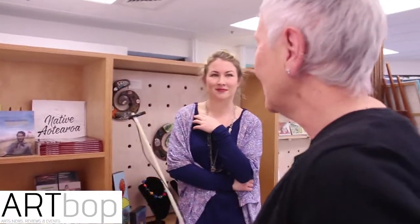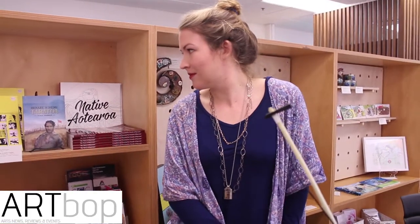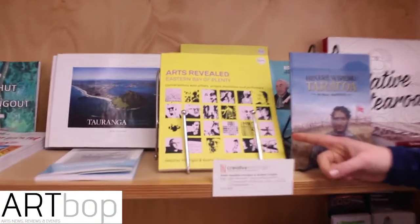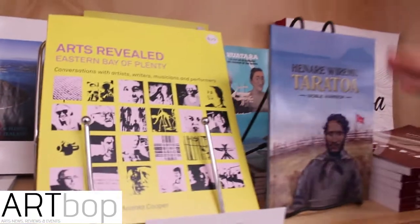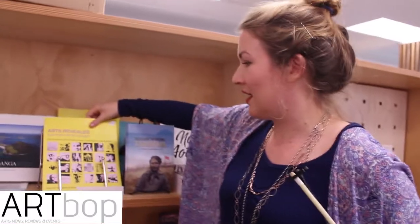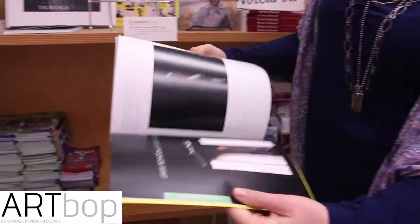Now, Millie, I see that the Creative Tauranga small retail boutique area's got some fabulous new things in it. Yeah. We've written about the story of Bay Court from the Friends, but Artists Revealed is a great publication. It's really new that we've had it in here, but it takes you through different conversations with artists, writers, musicians, performers, and just all sorts. Is that from, say, Whakatane down, or where would we be looking at there?